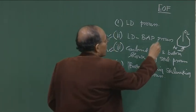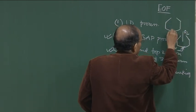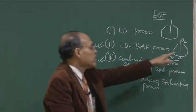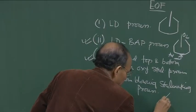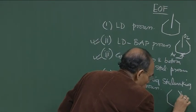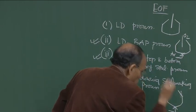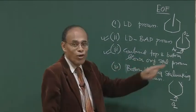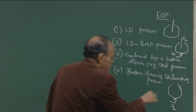On the other hand, if you say here, okay, that is an LD converter, that is a bath agitation process. Similarly, you can say that you have a bottom blowing oxygen steel making process. That is what the bottom blowing oxygen steel making process is, and accordingly you can configure a top and bottom blowing oxygen steel making process. You put a lance here.